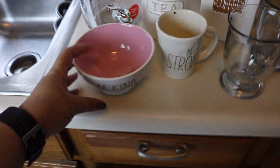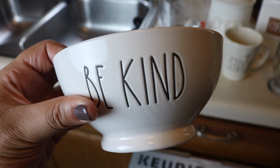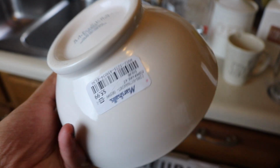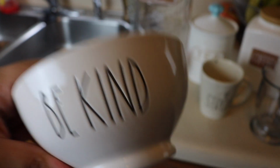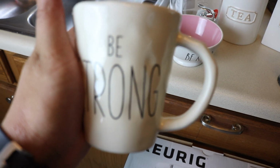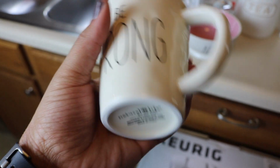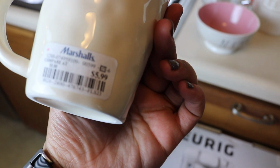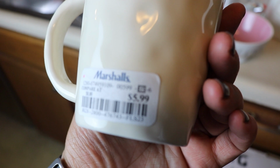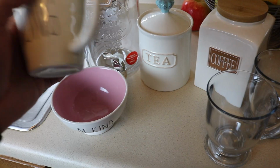Next I have this bowl. I got this Be Kind bowl from Marshall's. It was super cute. It was only like $6, which is kind of expensive, only, but this next thing I got from Marshall's is this Be Strong cup, and this was $6 at Marshall's also. You guys, I spent a lot of money. That's a lot of money for a cup. Did I really? Oh, okay. That's really expensive for a cup.